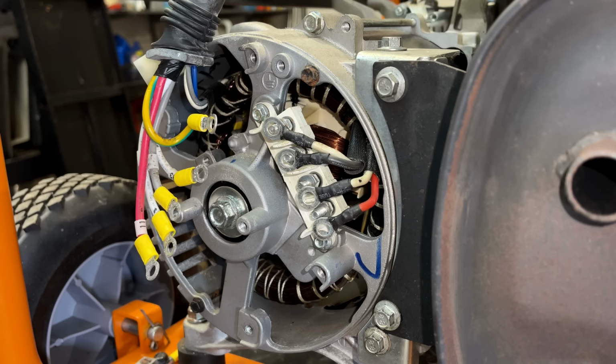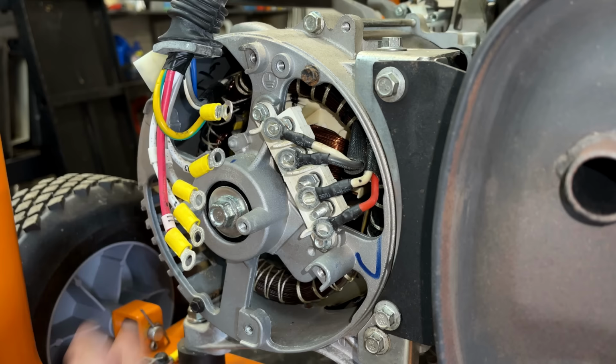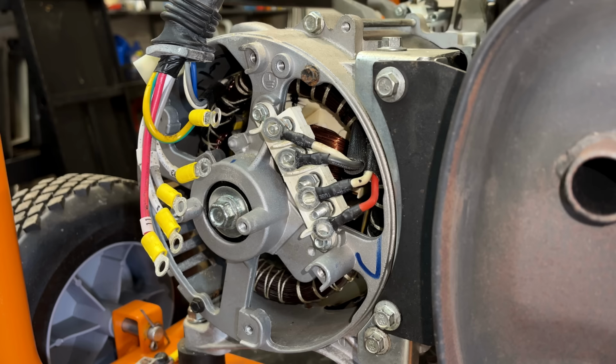A lot of times they do have the bond down in the generator head where they literally run a jumper from neutral to ground. So if you want to break that bond, you remove the jumper and then you have a floating neutral, which is probably the way to go because they actually sell special plugs that you can plug into the control panel that'll bond the ground to neutral. So it's much easier just to have a floating neutral and plug that adapter in when you need it bonded and then just unplug it when you need it to be floating.